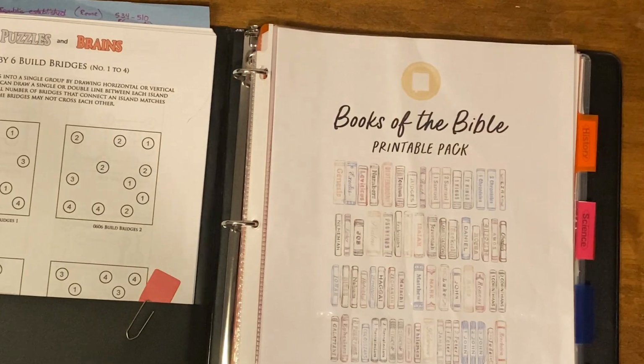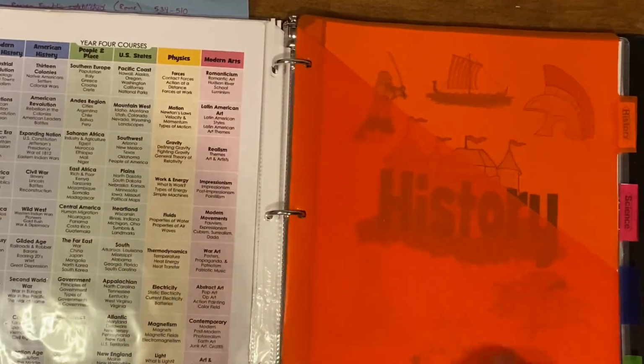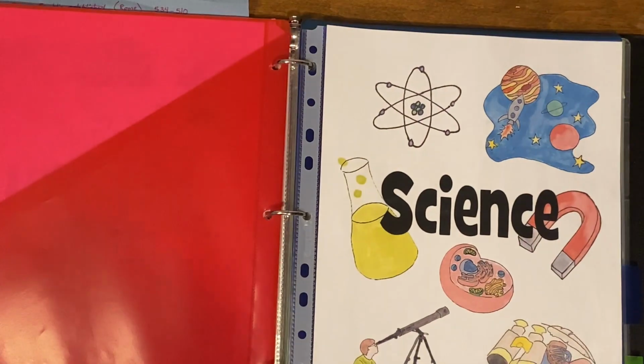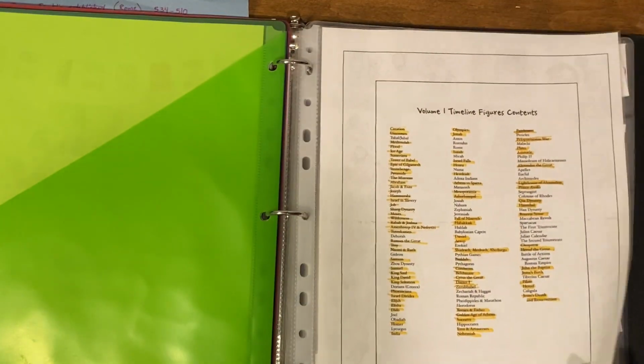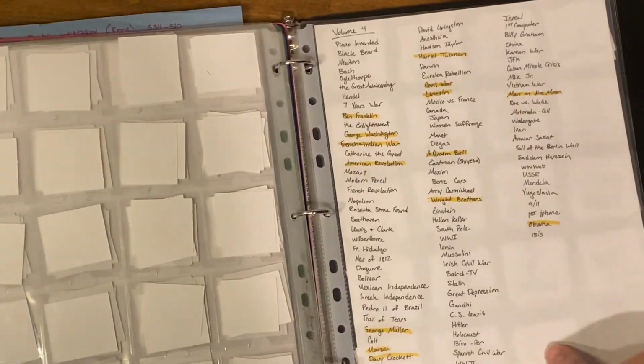Here I just show my smaller separate binder where I kept everything organized for the actual units we were studying at the time. I have these resource pages in the front, and then I have a section for history, geography, and science where I would just put that specific unit so that I could have all of them handy in one place without lugging that big binder with the whole entire year's worth of stuff. I also kept our timeline figures in the back.